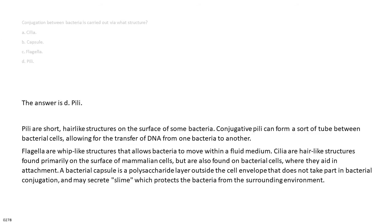The answer is D. Pili. Pili are short, hair-like structures on the surface of some bacteria. Conjugative pili can form a sort of tube between bacterial cells, allowing for the transfer of DNA from one bacteria to another. Flagella are whip-like structures that allow bacteria to move within a fluid medium.